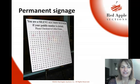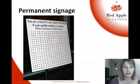Here's an example of some permanent signage. This was made out of whiteboard, and the numbers were permanently printed onto that whiteboard. So anyone who won an item in the silent auction, their bid number was circled, and then this was posted near the checkout area so that guests, as they approached, could see whether or not they needed to pick something up. As you look at this, you can see the numbers run from 1 over here on the left all the way to 400.